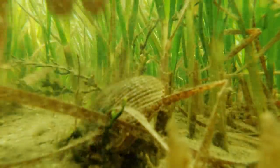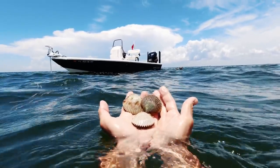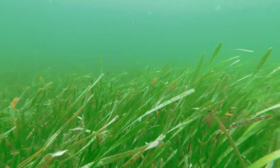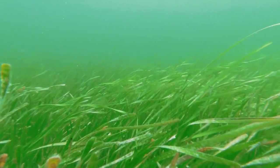But as easy as it is to scallop, we've picked up on a couple things throughout our years of scalloping just to make it that much easier. If you notice, as the current flows, the seagrass will lay over in the direction that the current is flowing. What we like to do is swim against the current. That way it's easier to look inside of the seagrass to find the scallops as you're swimming along.